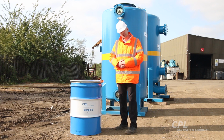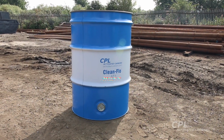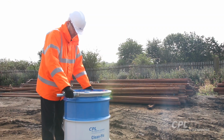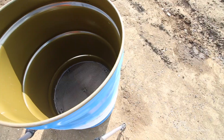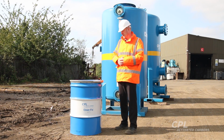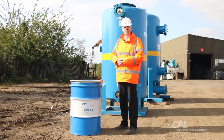It's connected via 2-inch BSP female connectors at the bottom and at the top. It has a horizontal mesh inside to lift the carbon off the base and to ensure an even gas flow through the carbon bed. As an optional service, we can take these carbon vessels back when they're spent, but essentially it's a single-use vessel for small-scale projects only.